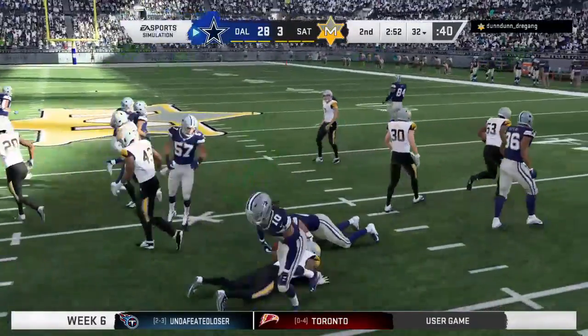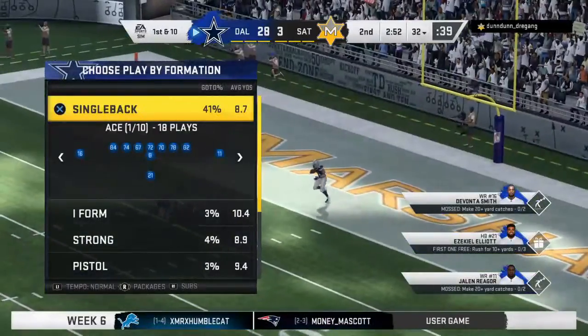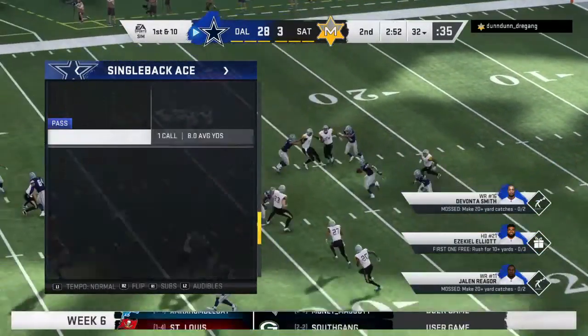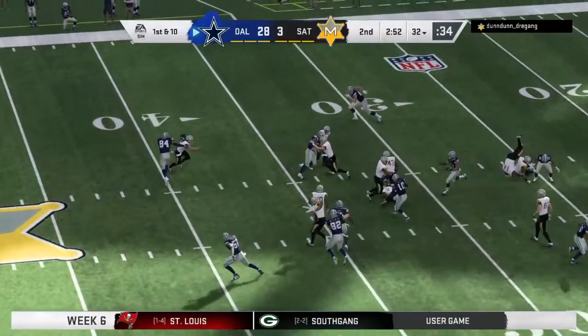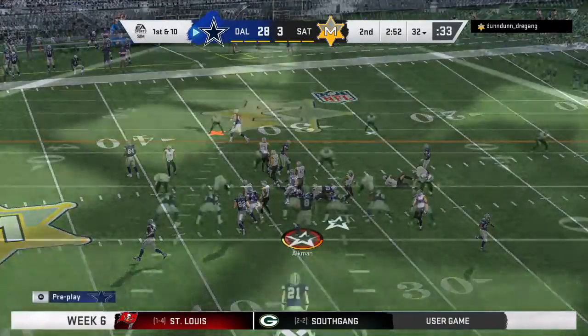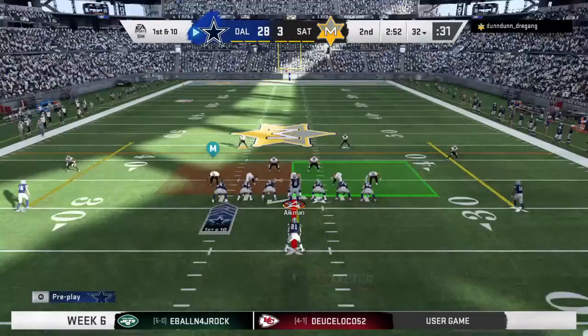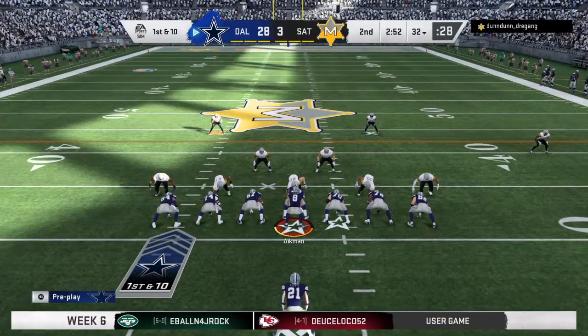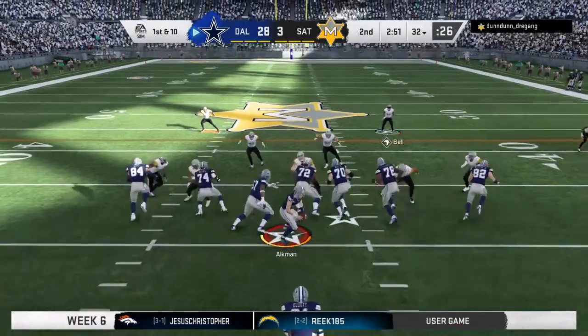Solid return, pretty good field position. They'll start at the 32-yard line. About set for this next drive by the Cowboys offense. And the interception thrown in the red zone last time. We'll see if they can rebound.